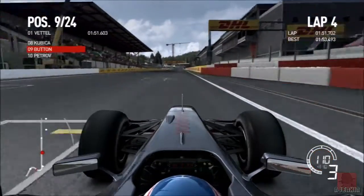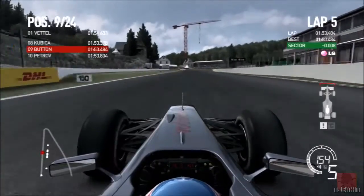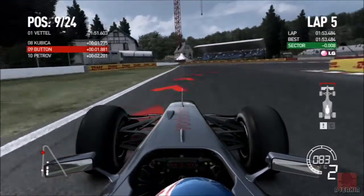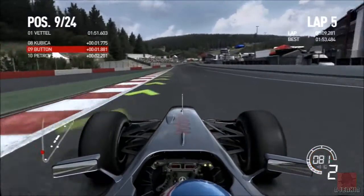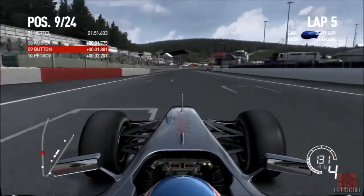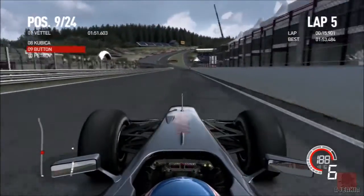We won't be as much as a second, I don't think. Yeah, we lost a bit, 8 tenths. So I stay 9th. Yeah, ever so slightly quicker, but stay 9th. Shall I come in the pits now? Preserve the tyres? It probably is the best thing to do, isn't it?